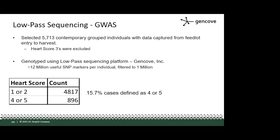We excluded heart score 3s for this analysis. We wanted to create 2 clean buckets. There is some variation in heart scoring. So we wanted to create a population of normals to compare to a population of affecteds.